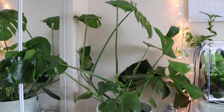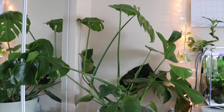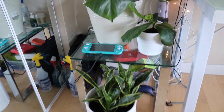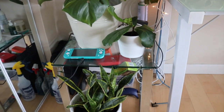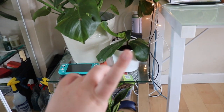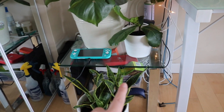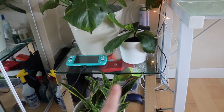I absolutely love her. She was so small when I first got her, and now she's just crazy growing a lot of leaves. So this area is probably one of the messiest areas of my room. I just have my Nintendo Switch Lite charging over there because Pokemon is a real thing. I also have my fiddly fig and then just a snake plant here, and tucked away back there is just a ton of wires and then also some other stuff that I use frequently.